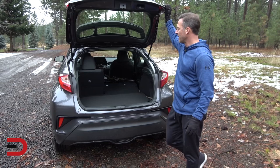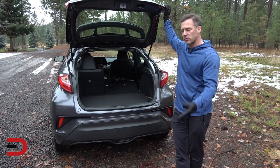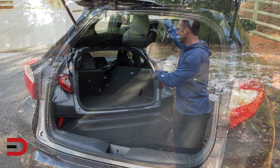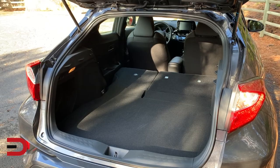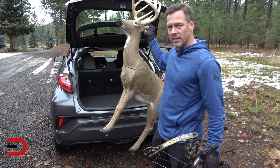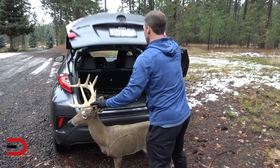Watch out, boss. So again, just over 19 cubic feet of volume behind the back row when both seats are up. I have one down just because that's how I have it right now. And when they're both down, it's just over 36 cubic feet of volume of cargo space. Unfortunately, the 19 cubic feet is not enough room to put this guy. I can put my bow, but not this guy.